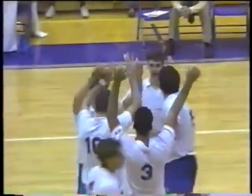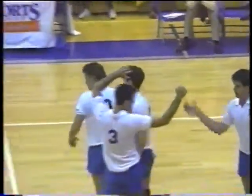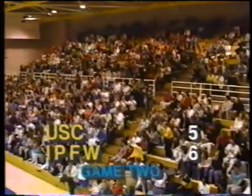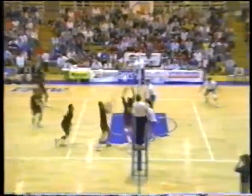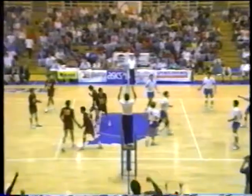That one's hit wide. We're seeing some tremendous defense by the Mastodons. They score, and take the lead 6-5 over USC in game 2. Crowd really getting into this action. They love the defense by the Dons. Big block out of bounds.